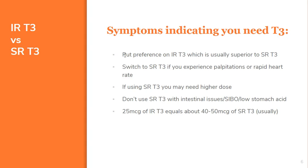Okay, and when you do this, there are some nuances you need to understand. First of all, you really don't want to do it if someone has any sort of gastrointestinal issues. That means low stomach acid, small intestinal bacterial overgrowth, any sort of irritable bowel syndrome, any sort of inflammatory bowel disease. Any of those things, you really want to try and avoid using sustained release T3, because you're going to impair the absorption of the thyroid. And so generally what I say, this isn't hard and fast, but normally it's like a 1 to 2 ratio.